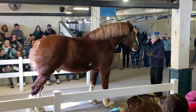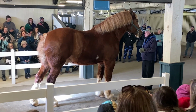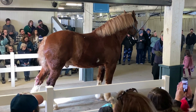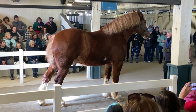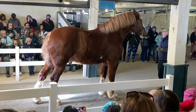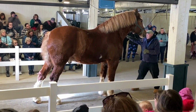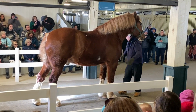So we've gone from a big horse to a big horse. This is Connor. He's a Belgian, originally from Belgium of all places. The Belgian horse has developed quite differently here in the United States. Years ago, a Belgian would have stood about this tall. They have grown up. So that's it for the big barn, the draft horses.